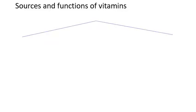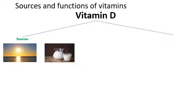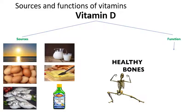Now next we go ahead with the next vitamin, that is vitamin D. And this is also one of the important ones. Now we discuss the sources and functions. Now sources, first one you can guess: sunlight, milk again here, eggs again, butter again, fish and cod liver oil. So these are all the sources of vitamin D. Clear? And next we go ahead with the function of vitamin D.